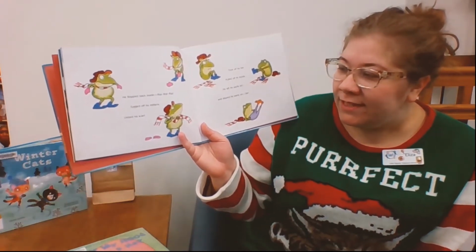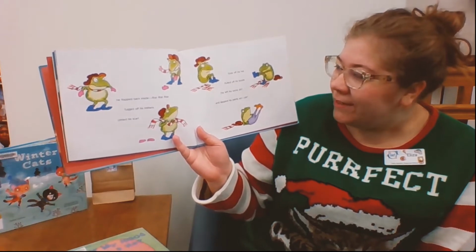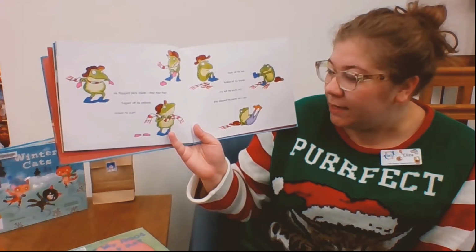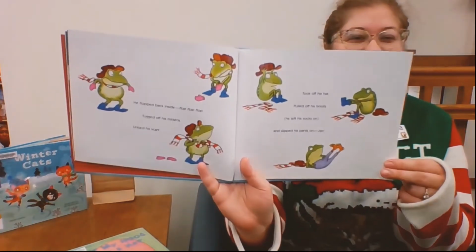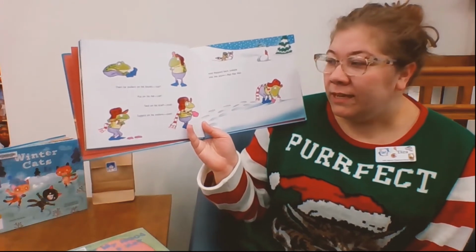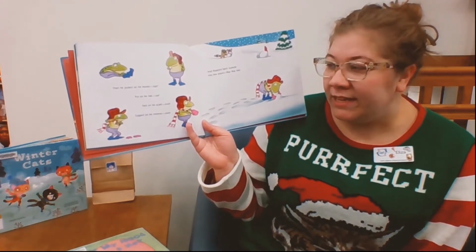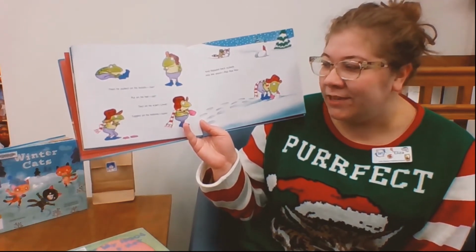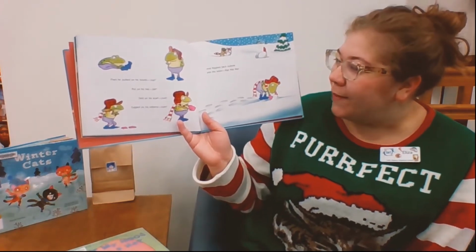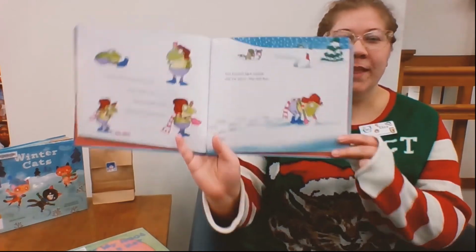Tugged off his mittens, untied his scarf, took off his hat, pulled off his boots. He left his socks on and slipped on his pants. Zip! Then he pulled on his boots, zup, put on his hat, zat, tied on his scarf, zwit, tugged on his mittens, zoom, and he flopped back outside into the snow, flop, flop, flop.